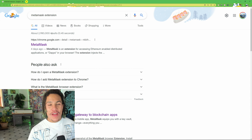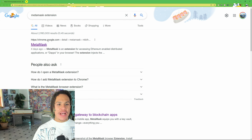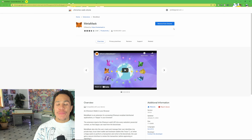So another thing that you want to do is you want to make sure that you have a Metamask account. To do that, you just go to Metamask extension inside of Google, and then you go to Metamask right here under the Google Chrome. You want to make sure that the browser is protected, so you know that you're on the right browser. HTTPS means it's protected. And then right here, you can download Metamask. And then from there, all that you have to do is go into Metamask and then create an account. And then you have to add Ethereum to it.